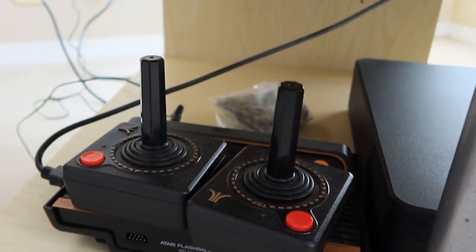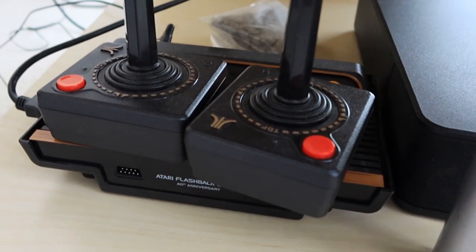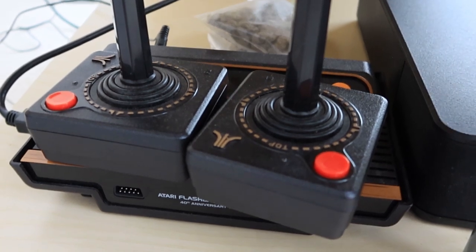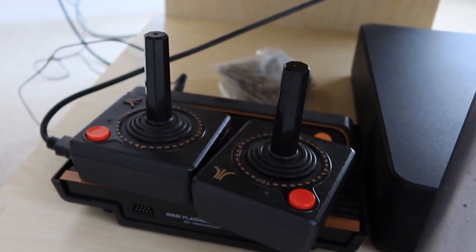Sometimes we do a little old school gaming with this. It's not real. It's just a simulated Atari 2600. All the games, it's fantastic.